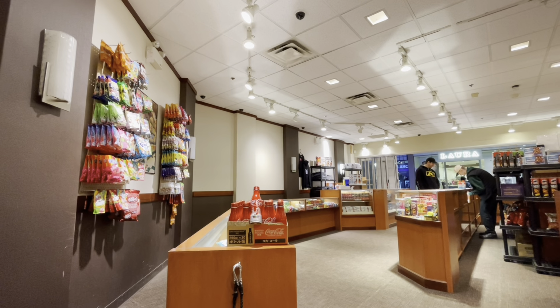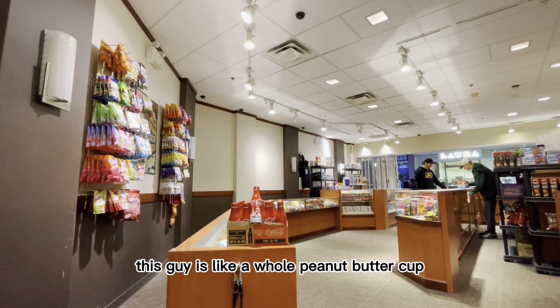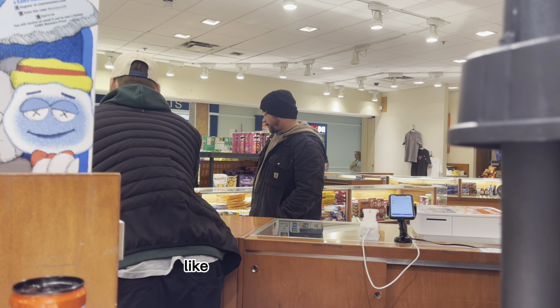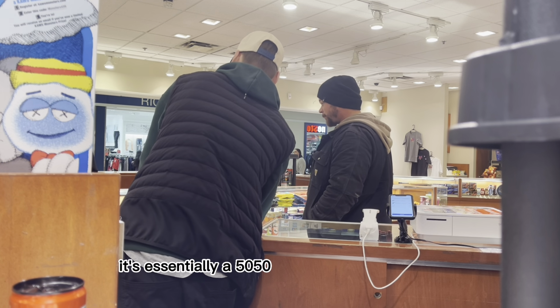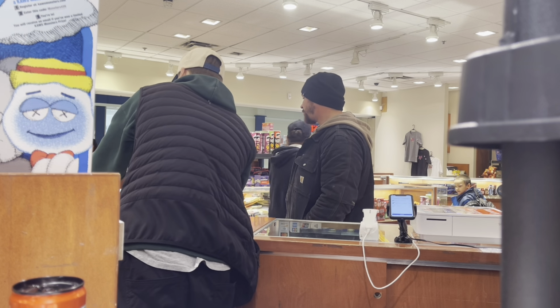Great choice. We have the ultimate peanut butter lovers. This guy's like a whole peanut butter cup, and then we have the peanut butter lovers. This guy will have the chocolate base with the peanut butter top. I'll do the chocolate. Gotcha there. On the Cadburys, you got the Turkish Delight. That one's a banger too. If you're a fan of coconut, the coconut rough's amazing. It's essentially a 50-50 coconut chocolate ratio, so it really melts in your mouth.